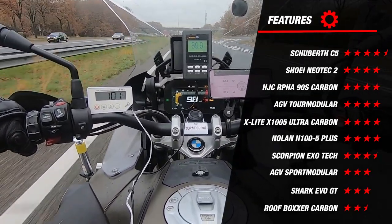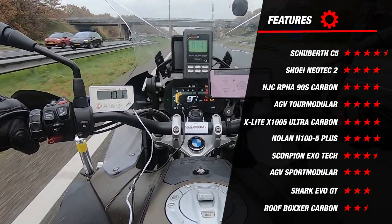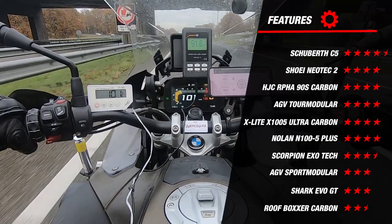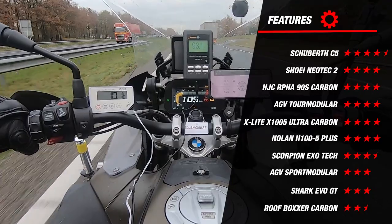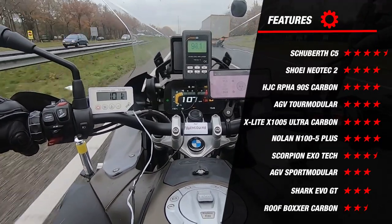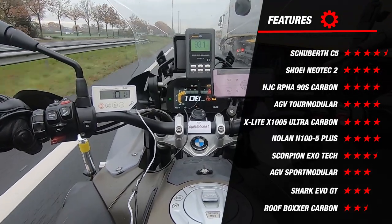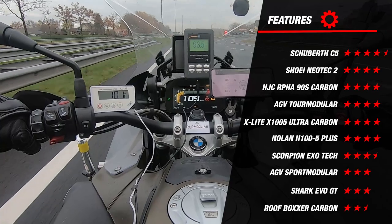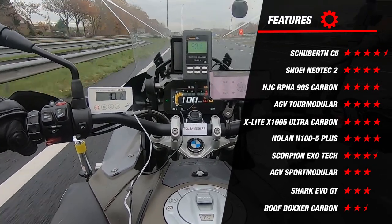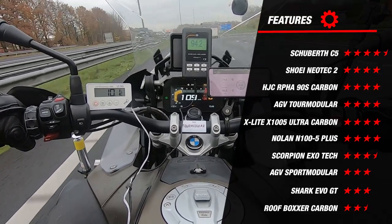Then this time we see that the Nolan X-Lite suddenly comes out strong. They actually also had all the options that we saw with the other strong helmets and offered the possibility to adjust the liner. Disappointing was the Shark Evo GT, which has not been wind tunnel tested and still had a somewhat weak finish. And yes, you guessed it, the Roof Boxer is very poorly equipped with quality options. It is interesting to see that we could again see large differences on the feature sections.